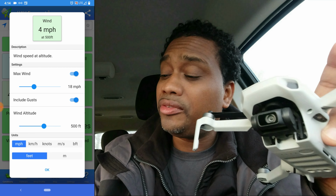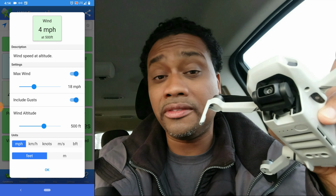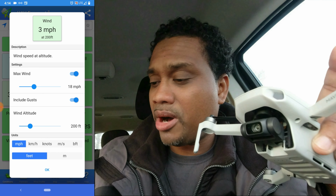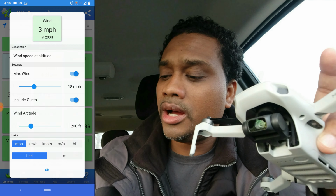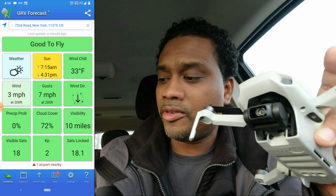I say before you go flying, know what altitude you're going to fly at. Say you're going to fly at 200 max height. Set the wind altitude to 200 so that way you get the best accuracy possible. You can set it to feet, kilometers, miles an hour, everything. So basically every single tile that you click on, you can set your parameters for that.